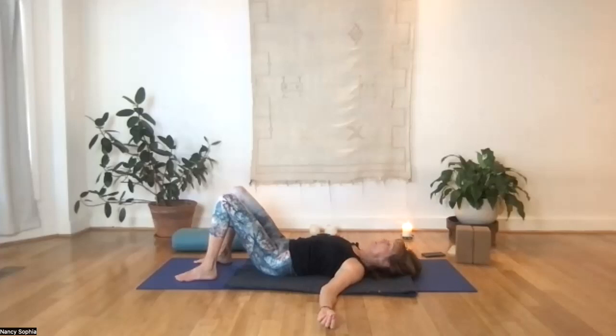So if you tend to look down a lot, you've got to notice what you're doing with yourself throughout the course of the day. Then add this into your routine a few times a week. Press the side of the head to the floor and let it go.